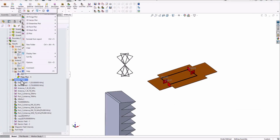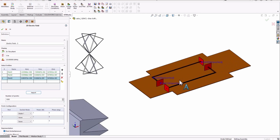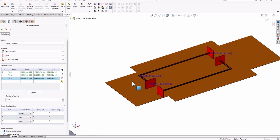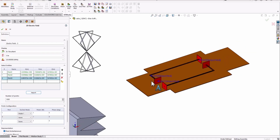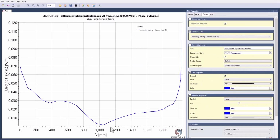To create this plot, we right click, choose 2D plot, linear. First we need to specify the frequency. Now I want, let's say, 1000 points between these 3 points. Since I want to see the induced electric field by the biconical antenna, I only need to excite the antenna. Now I put an input power of 1 watt. So now I can see the electric field distribution along the 2 meter power cable.